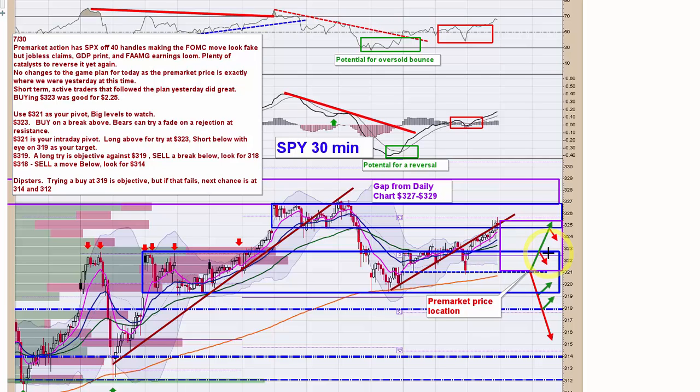You have clear levels to shoot against, both on the upside and the downside. Stay fluid in your thinking. Don't get married to we're going this way or that way. There may end up being some good trading ops today with the added volatility. Keep in mind that we've got the big FANG earnings after the bell.